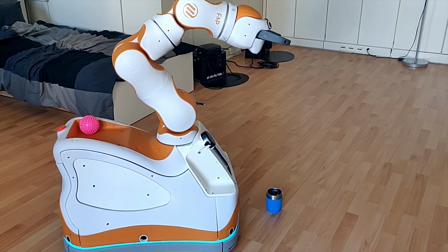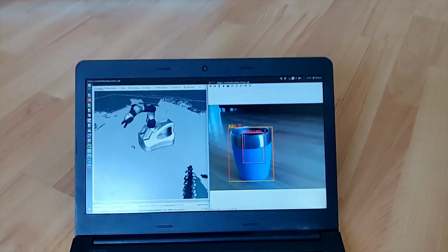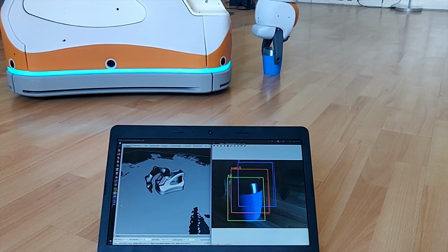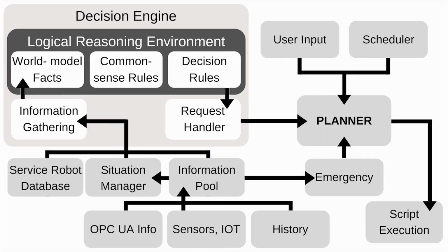Leo can operate on many different levels, starting from remote controlling the robot to fully autonomous operation. This is based on the decision engine, which allows Leo to take decisions depending on its current location, status, and what is happening in the surrounding environment. It takes into consideration all the conditions and finds the actions that are the most appropriate at the given moment.